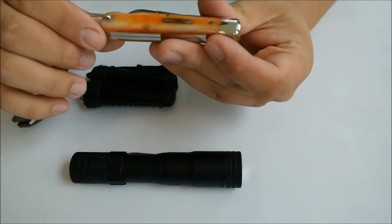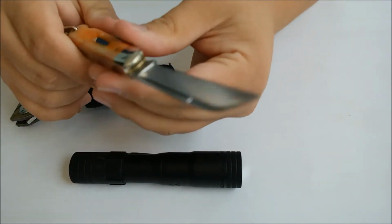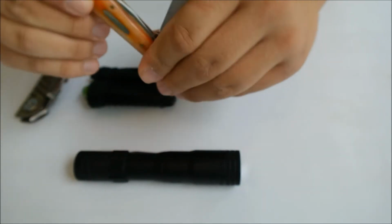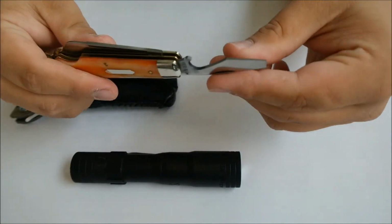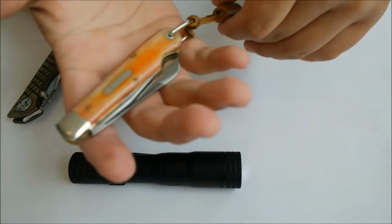Next, I just did a video on the 15 from Grayson Cutlery. I'm also carrying this. Got my Wharncliffe blade, or sheep's foot, same difference. And then got my bottle opener and flathead.